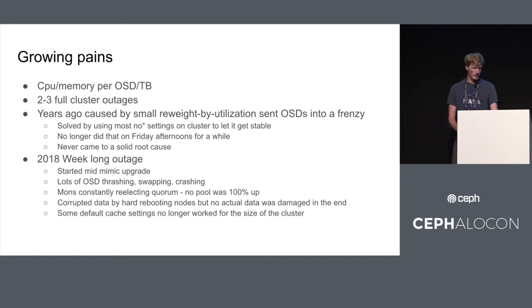So for scaling, the lesson learned here is to pay attention to some of your settings. Once you hit a certain spot, you need to be careful.